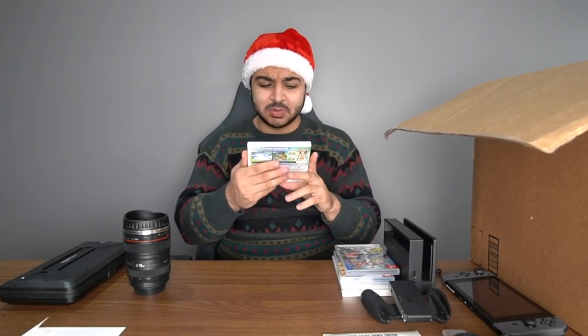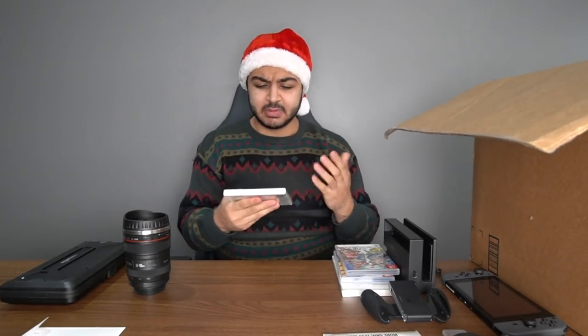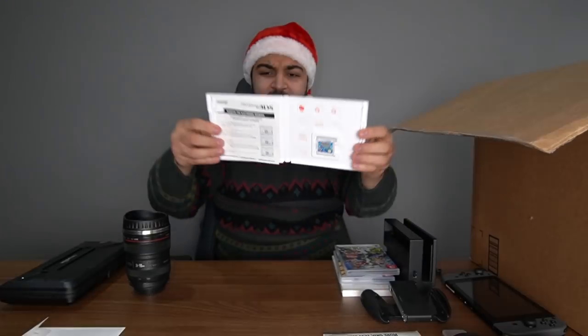Let's put our hand in, grab something, and we got another game. This is for the 3DS. It's Pokemon Alpha Sapphire, and it says it's playable on the 2DS. So I guess I'll give away these games too. I think Babescars has a 2DS, maybe I give him one of the games. Never played this game before. Don't know if it's good, but I played some Pokemon games before and they're fun.